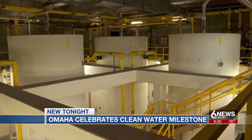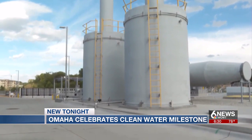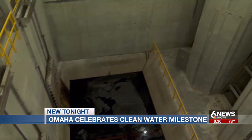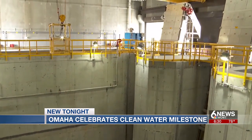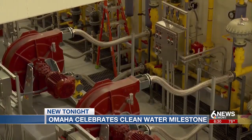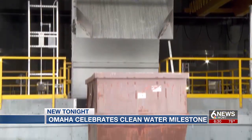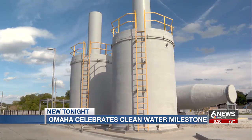It's an easy system. When it rains or snows, storm and wastewater from the area will flow into the facility. All the debris will be screened out and chemicals will then treat, disinfect, and clean that water. After that, it'll be re-released into our local waterways. The construction of the facility is part of the Clean Solutions Omaha program, which is a federally mandated project which ensures clean water quality in our local rivers and streams.